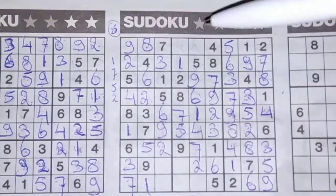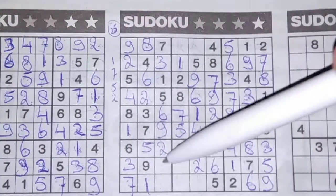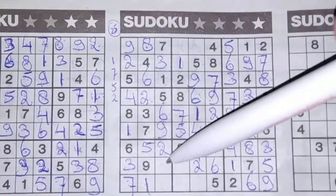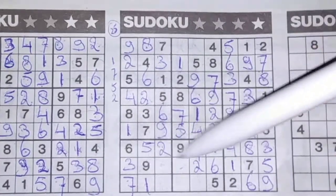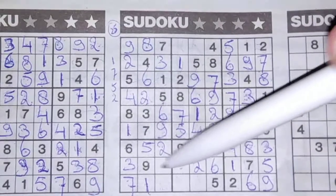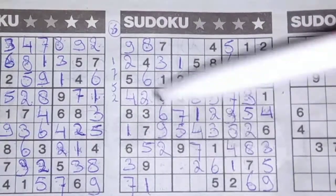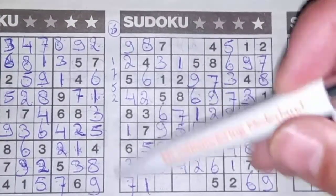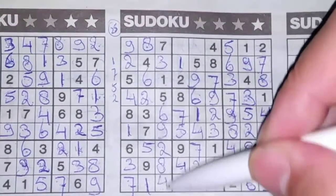2 numbers left, 8 and the 4. Can I fill this yet? No. How about these 2 numbers in this row, the 8 and the 4? We have 8 here, no 8 there. 8 should be here and the 4 goes there. 1 number left in this big square for the number 4.